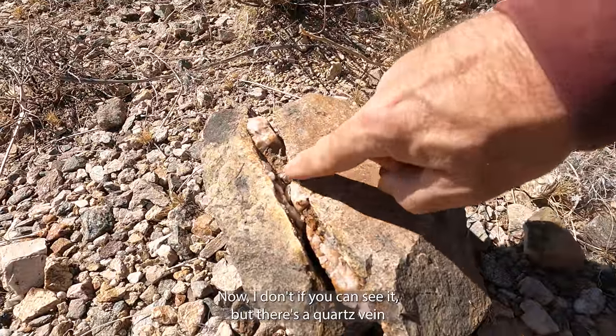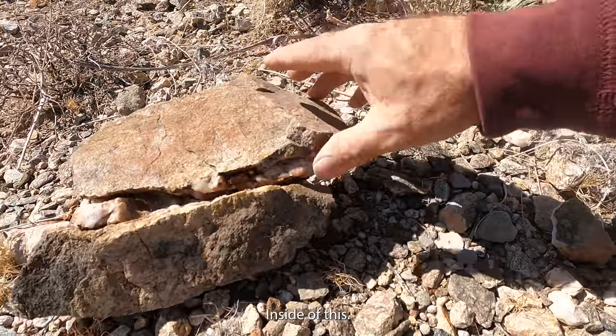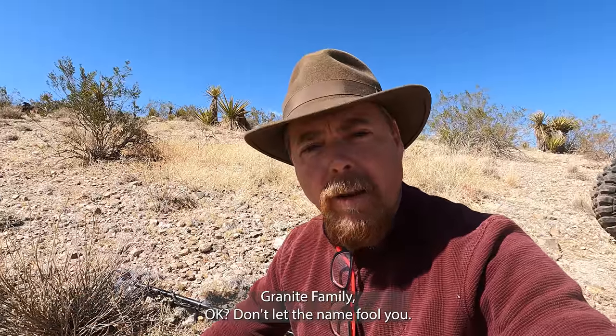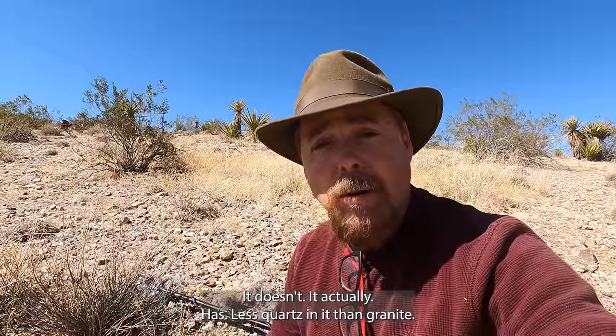Now, I don't know if you can see it, but there's a quartz vein running inside of this quartz monzonite. Quartz monzonite is in the granite family, okay? Don't let the name fool you. It actually has less quartz in it than granite.